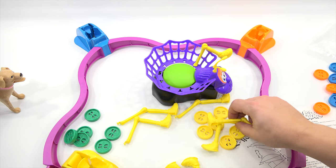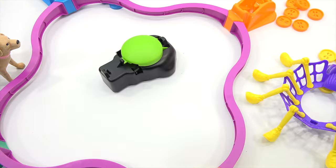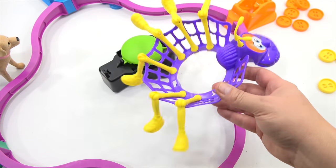Hopefully there's eight. I didn't look. Is two, four, right? Six, eight. Correcto mundo. All right. We'll be right back. All right, Butch. I thought the spider would be more impressive. I don't know. I kind of like it. Oh, there he is. Look at his wiggly legs.